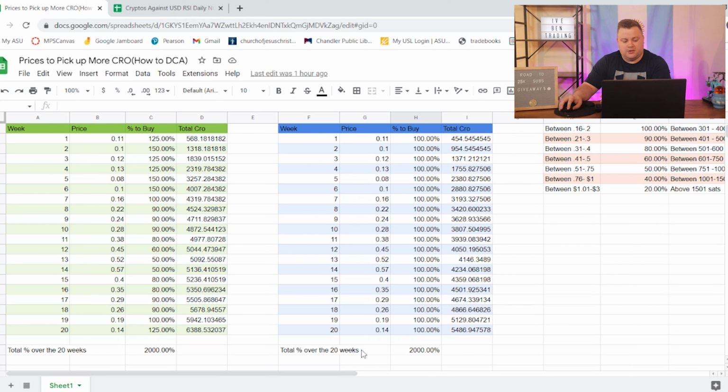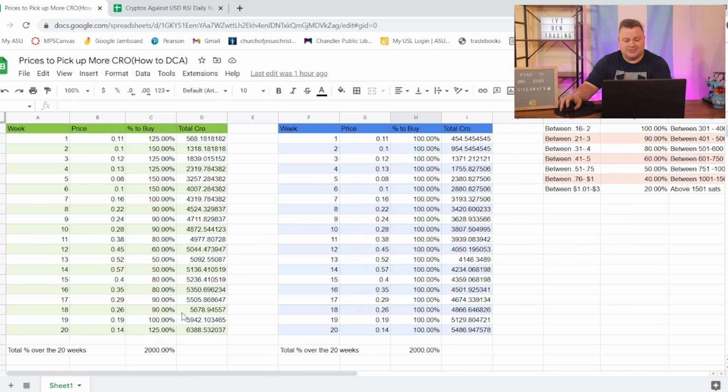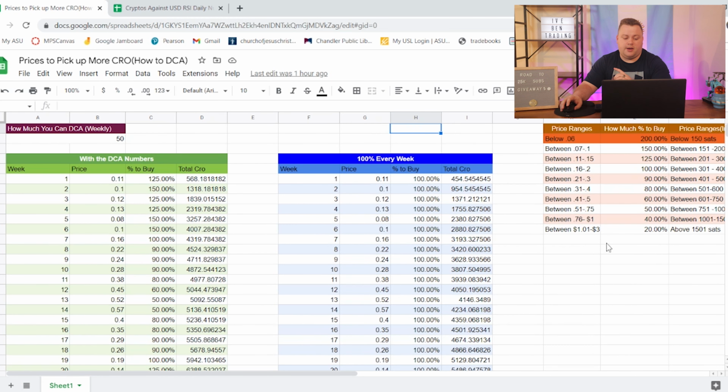And even though over the 20 weeks you're using the same percentage, so you're investing the same amount, this outperforms it by 901 crow. So you'd have 901 crow more by doing this dollar cost average. And it's an additional about 16% more crow over this period of time. Now, if you did this for a longer period of time, this would show even more. And especially when you're getting some at these cheaper prices between 7 and 10 cents or below 6 cents, this will just increase more and more over time when we're at these ideal buying prices.